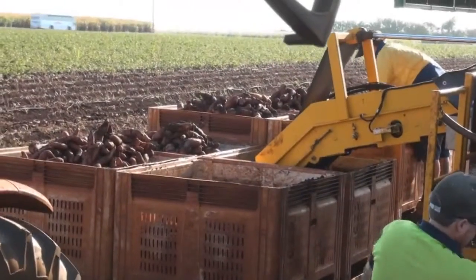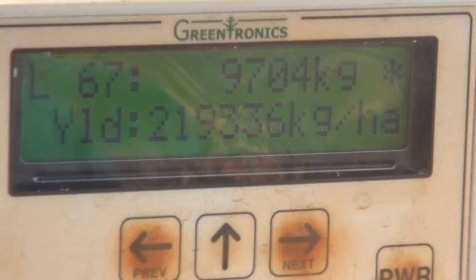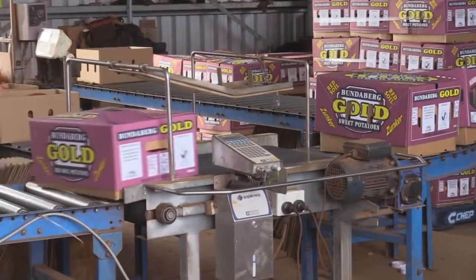Well, I think it is something of the future. I think farming's becoming smarter, especially horticulture. Your profit margins aren't as high as in some other cropping, but we can apply this yield data mapping on a profitable side.